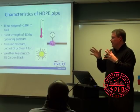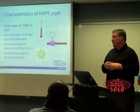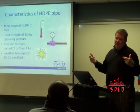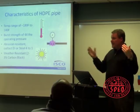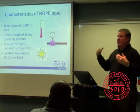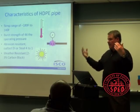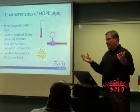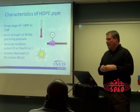Weather resistance: there's a product in there called carbon black, and that's what gives it the black color. Polyethylene is actually a milky white resin, and we add 2% carbon black to the product. That gives it the black coloring, but it also protects it from UV light. We're in the plastic family, but the difference between us and PVC is that PVC can get brittle if it sits out in the sun. Polyethylene oxidizes, and all you do is scratch off the oxidation, but it doesn't break it down. So that 2% carbon black really helps us out.